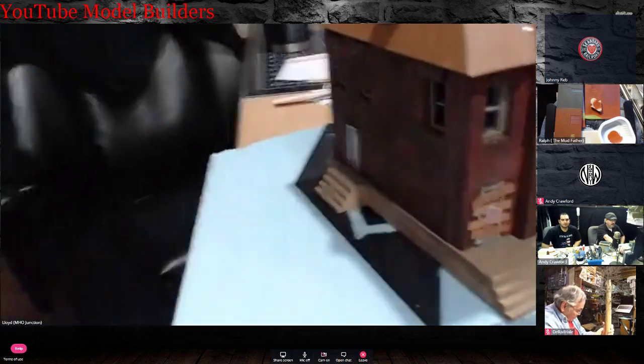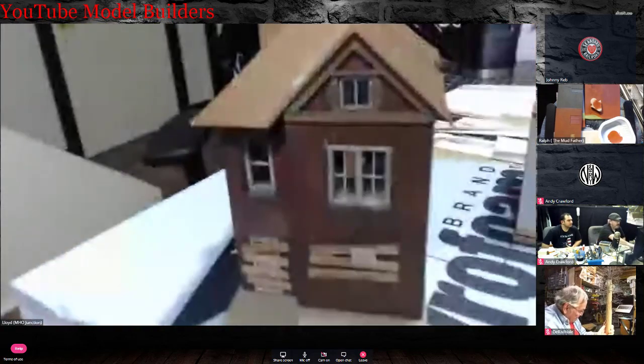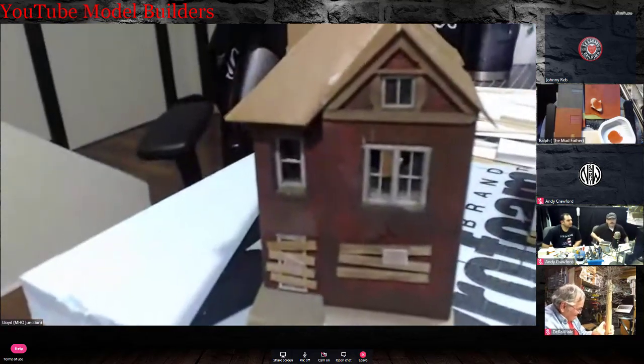A little bit more to the right, Lloyd. Right, right this way. Okay. That's it. Okay. Now it's going back out of frame again. There we go. Here we go.